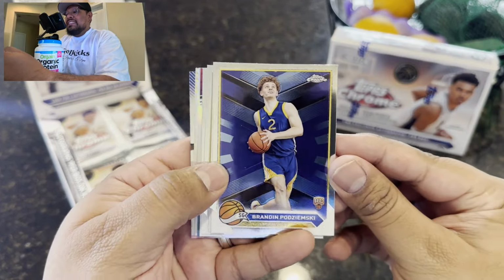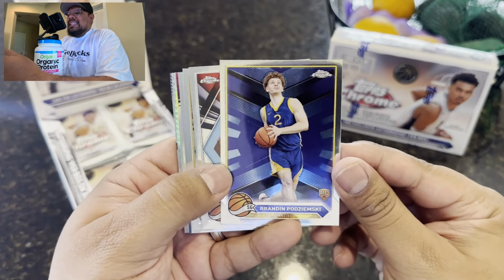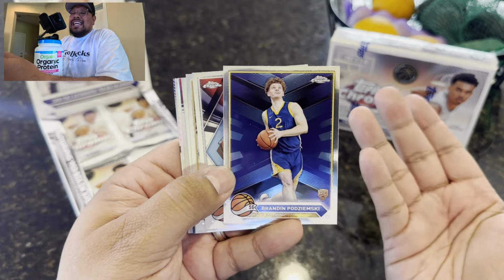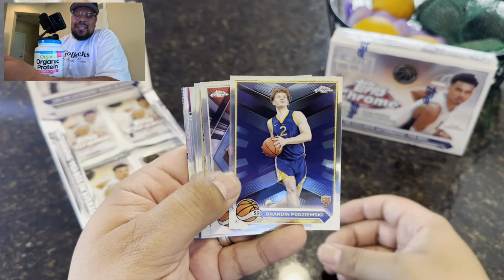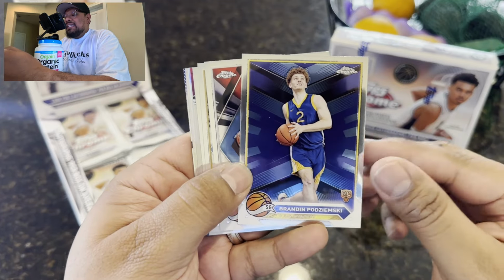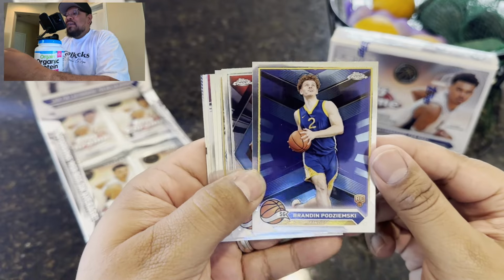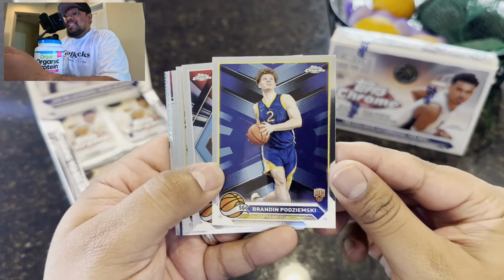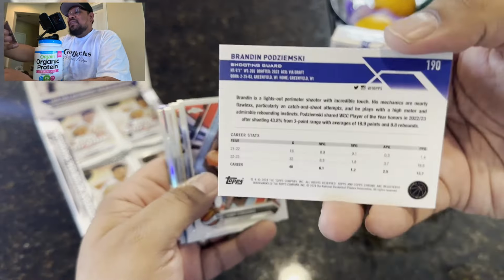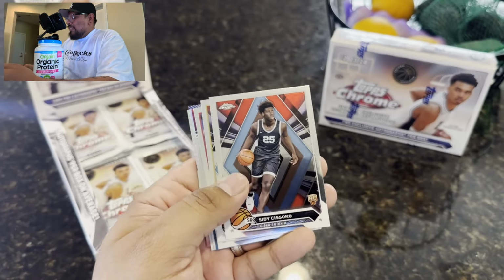But here we go. Here's the design. I have been seeing some criticism with the design. They think it's a little bit boring. I know that Topps did the best that they could without the logos and stuff. Got the basketball, the shooting guard, Brandon Podziemski. There's the rookie card logo right there. And then instead of Golden State, you have San Francisco. But, you know, it is what it is. If you don't like this design, just don't buy the product, in my opinion. I don't mind it, to be honest.